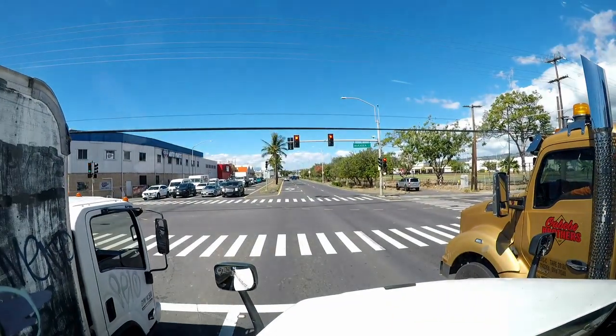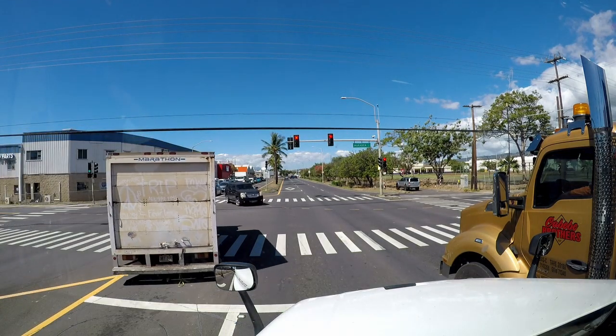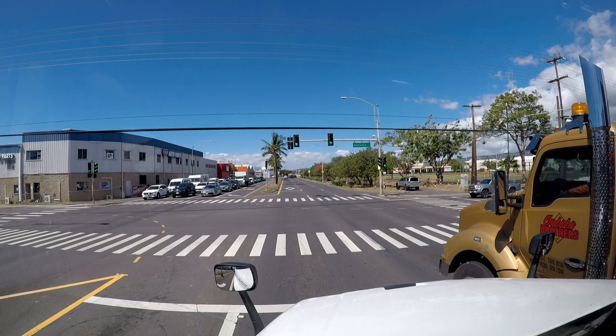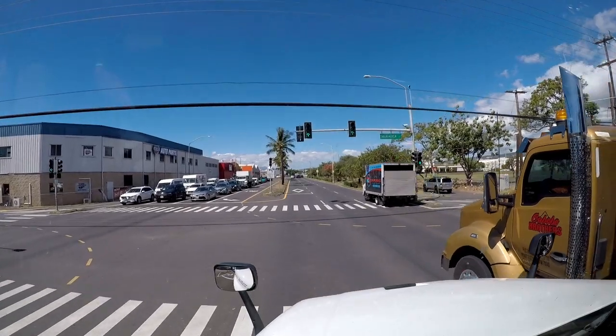We're making our way down Nimitz Highway. Nimitz Highway gets its name from Chester Nimitz. He was an admiral in the Navy during World War II. I think he's one of the few fleet admirals, whatever that means. It's just an admiral during war period.